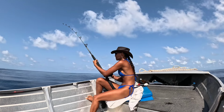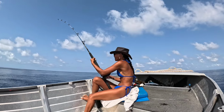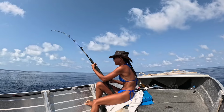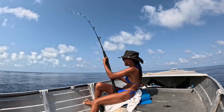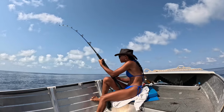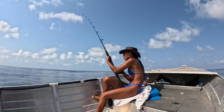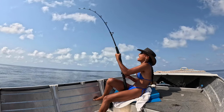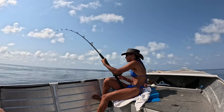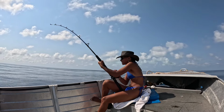That completely took my line off, so I wouldn't be at all surprised if it's a billfish, I thought. Oh god. Oh, it's so big. Can you feel the weight of it? Yeah. It's a big fish. Yeah. It's going under the boat. Yeah, that's all right. Just keep winding. I'll control the boat. Oh my god. Oh yeah, I can see the weight on that one.